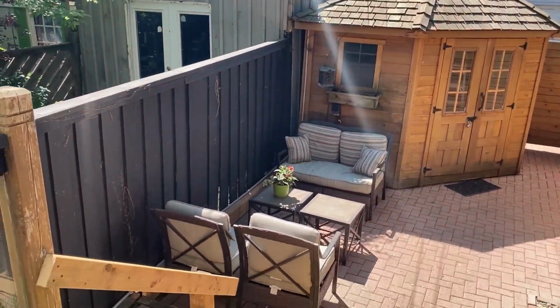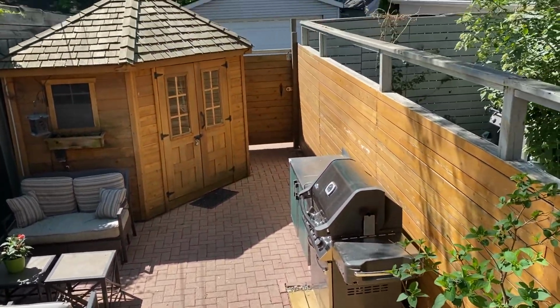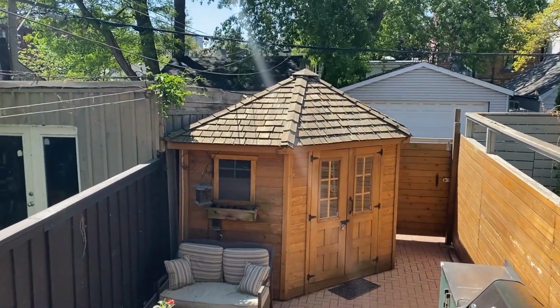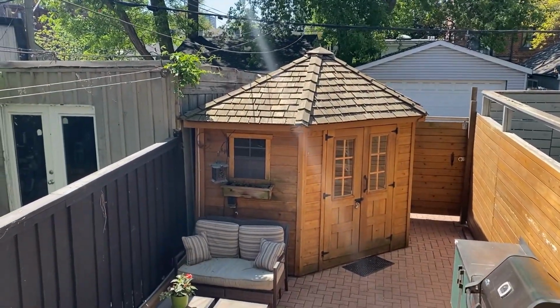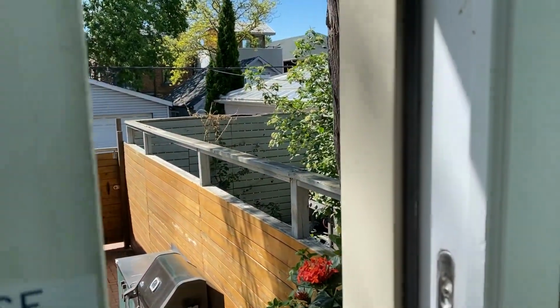With the seating area, barbecue, a shed, and just behind the shed, there's parking for 1 or 2 cars, depending on size. Let's go back in and see what's here.